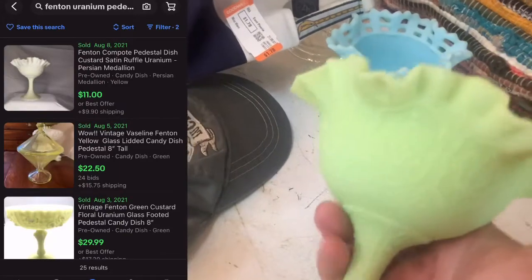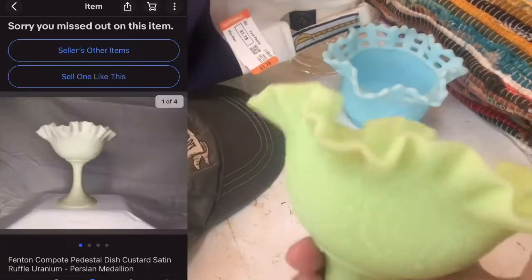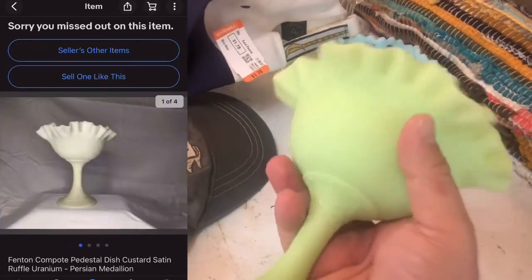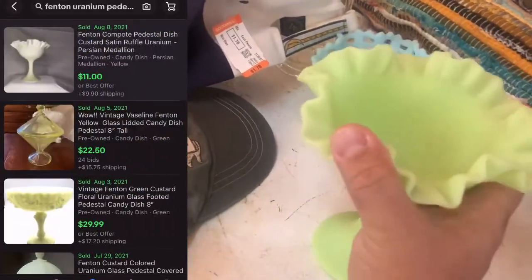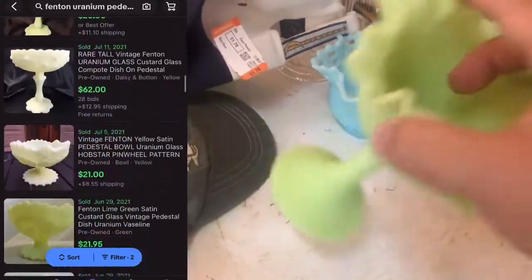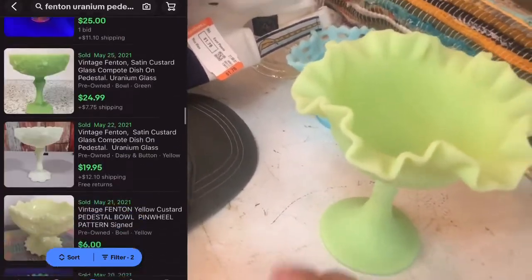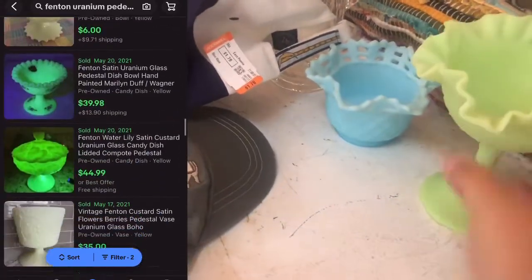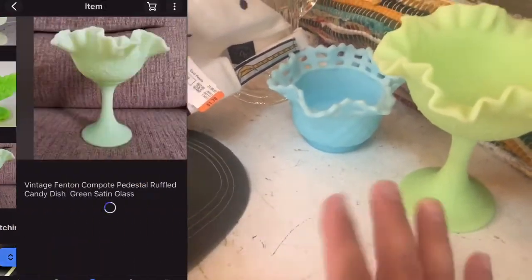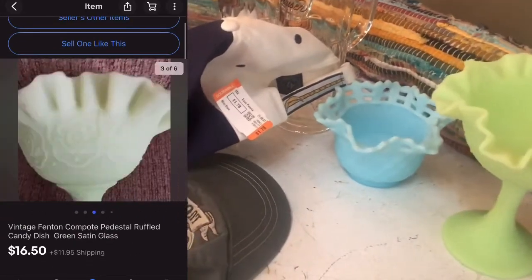But I would say it looks like the ruffles are not a real seller. The uranium glass is, and the pedestal bowl is, but I think this is probably going to be in the $10 to $15 plus shipping range, which makes it not really worth picking up, but I didn't have time to do the comps at the store, and I knew Fenton was good. I'll make money on these things, but just not much.